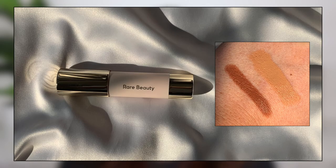This is the Rare Beauty Warm Wishes Effortless Bronzer Stick in the shade Full of Life. And you're probably like, Cheryl, why are you getting another one of these? I need another. You know, when I love a product, I buy in my natural skin tone and a deeper one for when I'm tan, so then I can mix them as well.